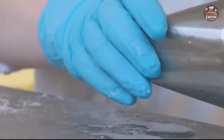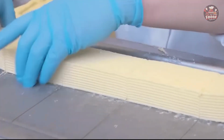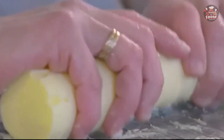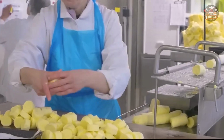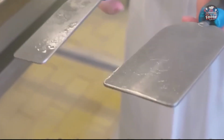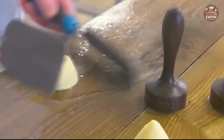The butter is then shaped into iconic forms such as round or rectangular blocks. This is often done by handheld tools, which adds to the artisanal quality of French butter. The shaping process is not just for aesthetics. It also helps in the final firming up of the butter's texture.